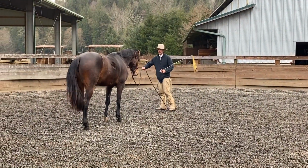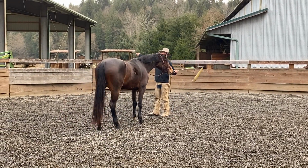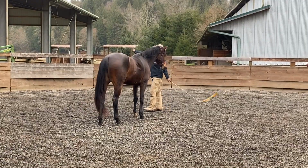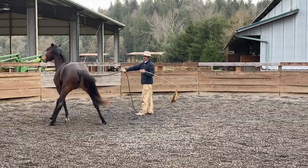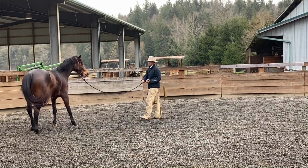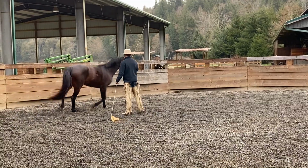So here you can see the basic sequence. He's leading with the opening hand, and Bizzie has no clue what that means. So he gradually kind of leads her to the left a little bit more. She sort of ignores it, and then the flag touches her to help her realize that that was actually something she should pay attention to.